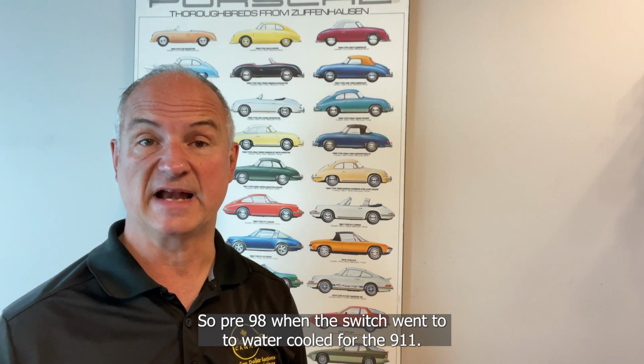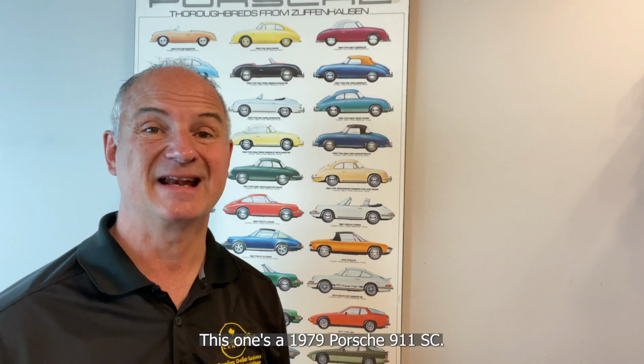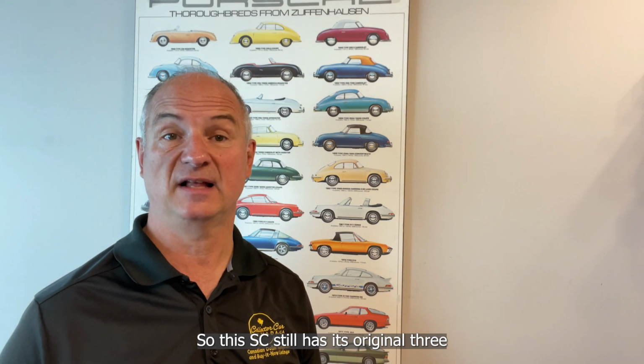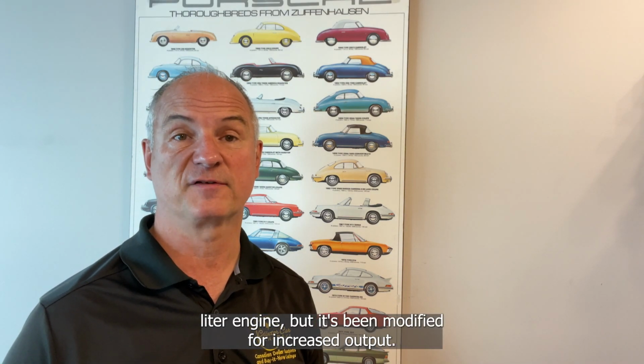Also this week, an air-cooled car. So pre-98, when the switch went to water-cooled for the 911. This one's a 1979 Porsche 911SC. So this SC still has its original 3-liter engine, but it's been modified for increased output.